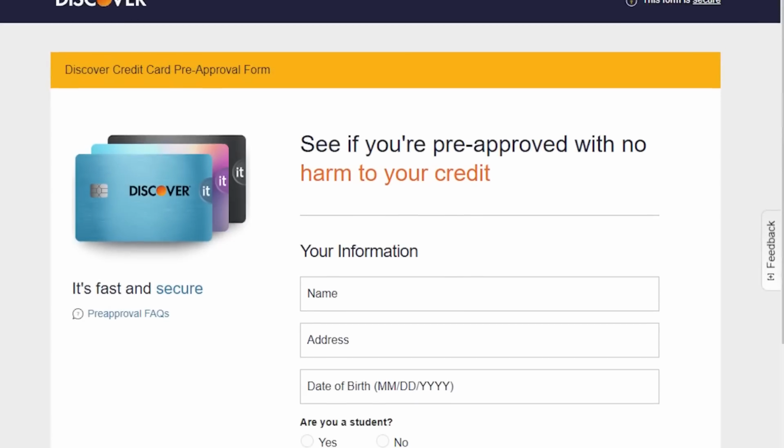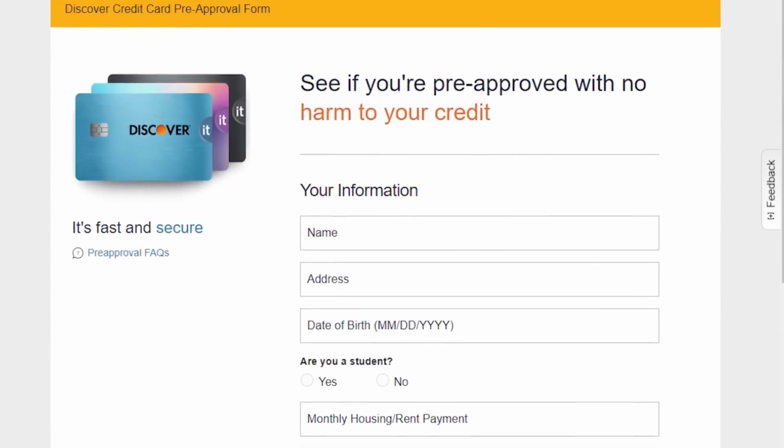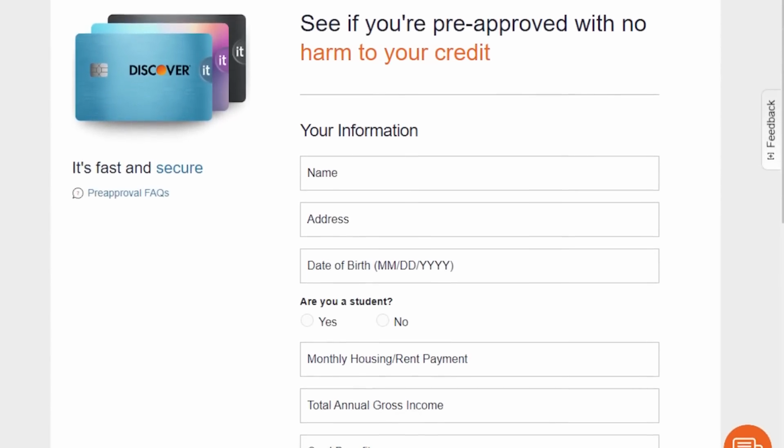The Discover It cashback card itself is a little bit harder to get approved for right off the bat, which is why I recommended that you get started with the secured card first. But you could always check Discover's pre-approval tool on their website to see if you were pre-approved for the normal card, and you could go ahead and skip that secured card step.